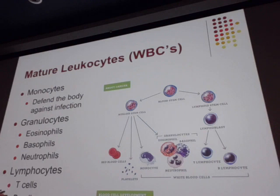Your T cells and your B cells: your T cells are like your attackers. They'll hit first, like if somebody's coming down with a virus, you'll see those be really high. And then your B cells help with your immunity also by helping with antibodies.